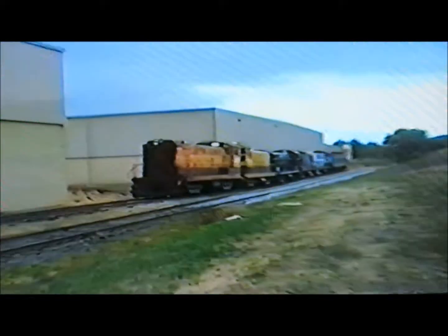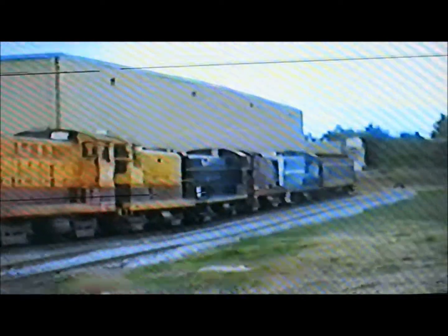Hopefully the 300. And here are the units in storage. 305, 304, 412, Warner 11, and the 303 X7 Pacific.